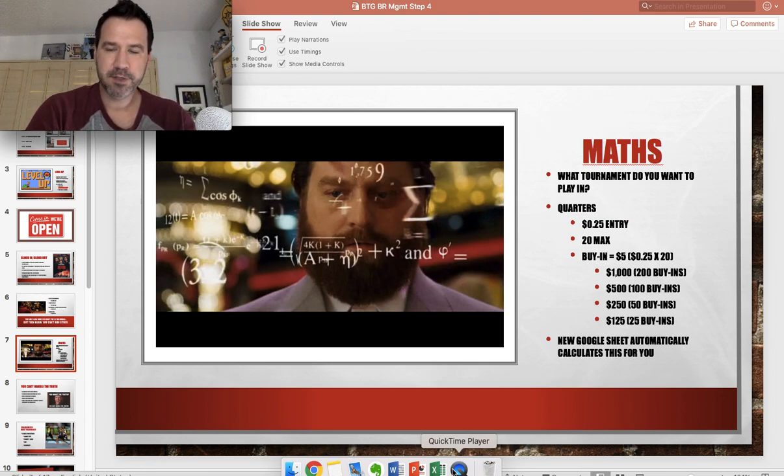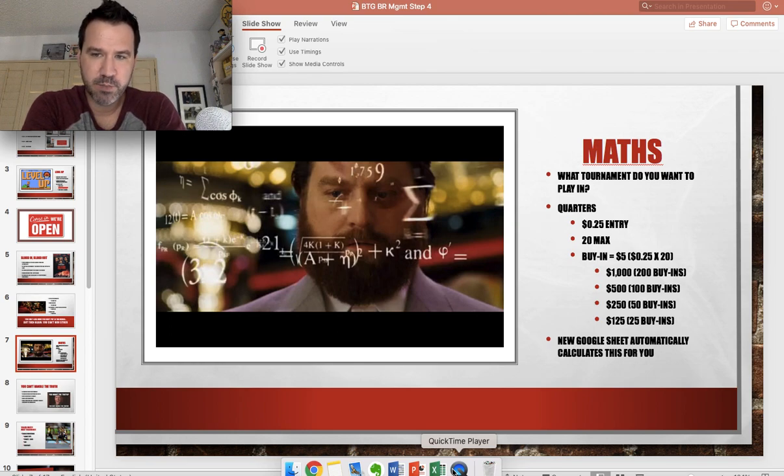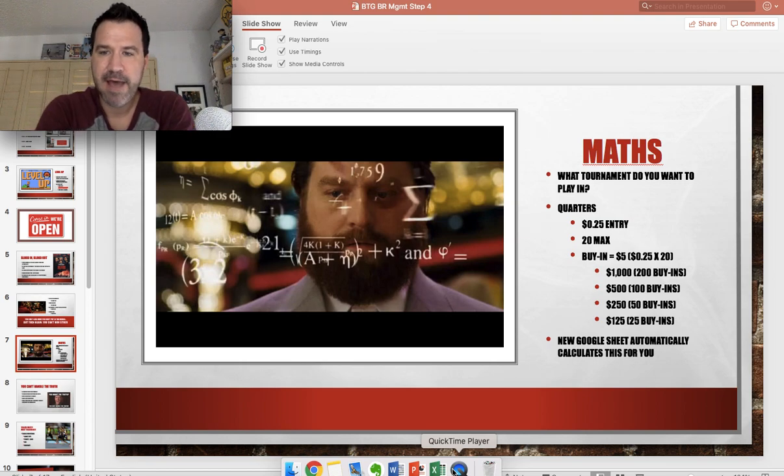So what type of tournament do you want to play in? If you're starting at the bottom, you're playing at the quarters, quarter entry, they're 20 maxes. So a buy-in would be $5, 25 cents times 20 entries. Looking at this, you don't really need to be ultra conservative at this point. If you have $1,000 and you're only putting in $5, even if you play all of the slates and all of the quarter jukeboxes that open up, $1,000 might be overkill.